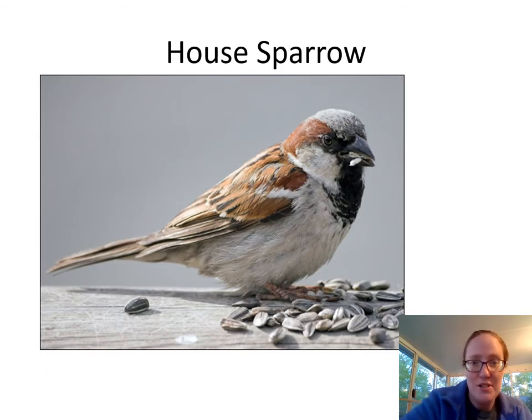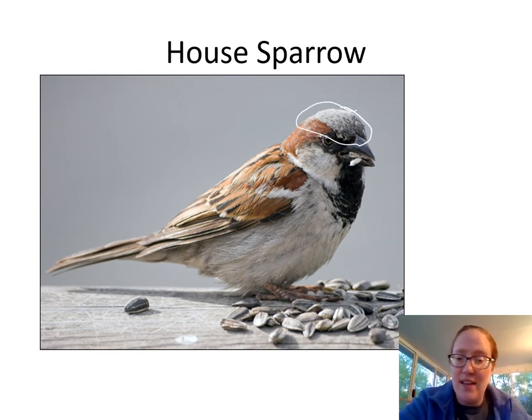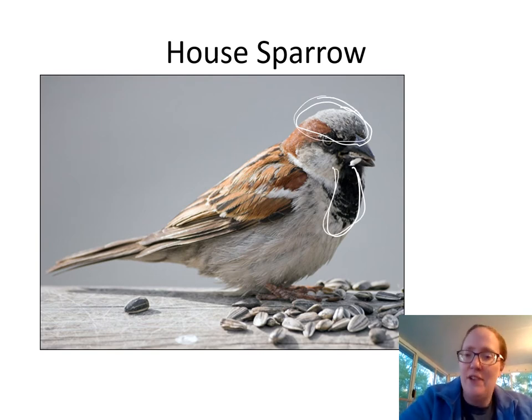Next, we have the house sparrow. So again, small brown bird, but the difference with the house sparrow is I remember it because it has a gray head, and houses have gray roofs. So you've got this house sparrow with the gray head, and then he's got a big black beard. Some of my students in the past have called him the old man bird. So if that works for you as a way to remember it, that's great. So yeah, big black beard and gray head for the house sparrow.